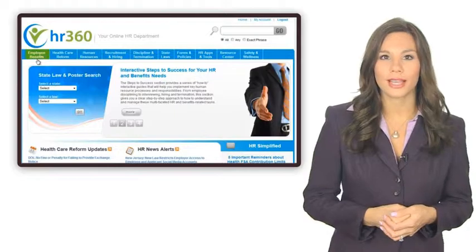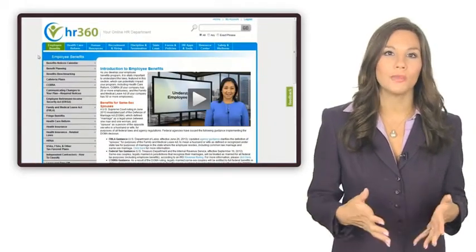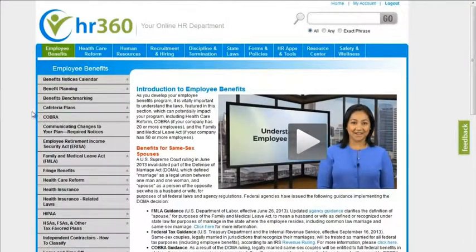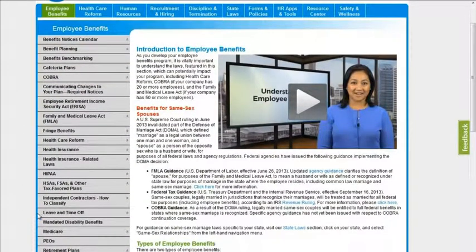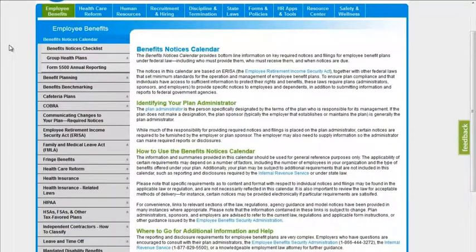The Employee Benefits section features major employee benefits requirements that can impact your business, including the Benefits Notices Calendar, cafeteria plans, COBRA, FMLA, leave or time off laws and benefits, plus so much more. Let's take a look at the Benefits Notices Calendar in the left-hand navigation. This calendar provides bottom-line information on required notices and disclosures for group health plans, including who must provide them, who must receive them, and when they're due.